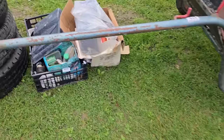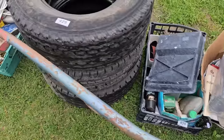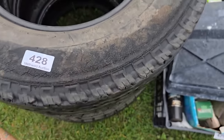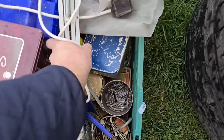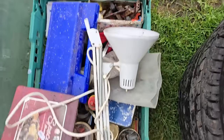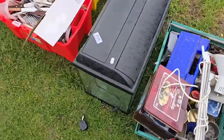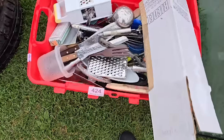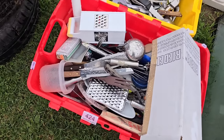There you go. Boxes of junk. This is what we like. Oh, there's some van tyres. Slightly rot in the side wall, so I don't know if I'd want to use them. Another box of junk. Oh, there's a nice Anglepoise lamp in the top of that one, look. Little casters, tins with bits in. There's a fish tank, a pedestal to put something on. There's some cutlery. There we go, loads of nice forks, cheese graters.